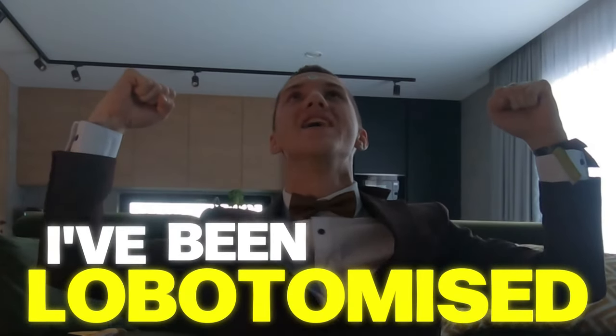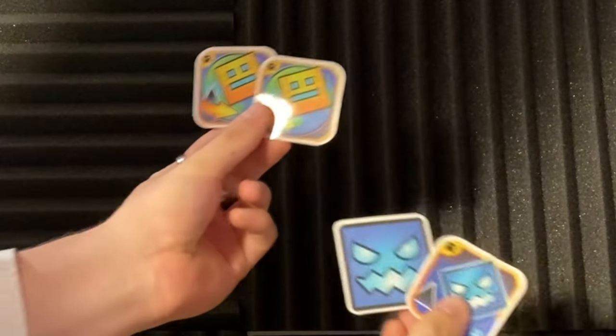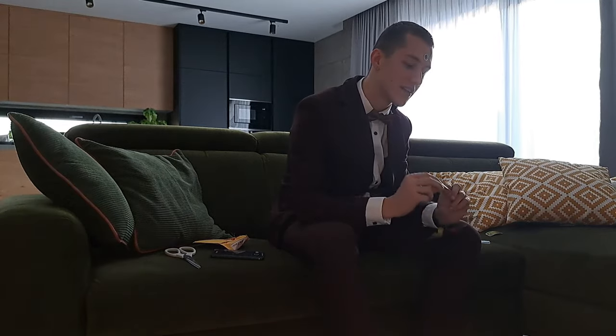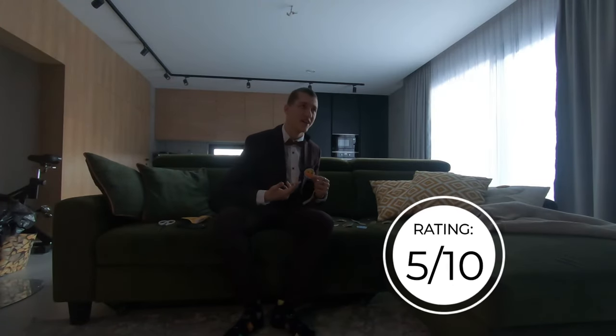I've been lobotomized. I mean, what we have here is a bunch of Sub-Zero icons, two logos of Geometrical World, which are identical. Besides not having any other difficulty, we got the hard face in particular. At least give me all of them if you're going to give me one.